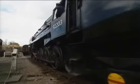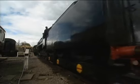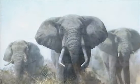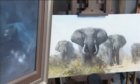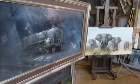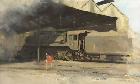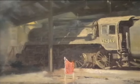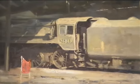Back in the 60s, David Shepherd helped to save several steam locomotives from the scrapyard. But it was only financially possible because of the elephants. His wildlife paintings gave him the cash to rescue steam engines from the scrapyard. Without the elephants, there would be no Black Prince today. He was also able to capture on canvas the dying days of steam in a way no camera could ever hope to. But where did his love of engines begin?